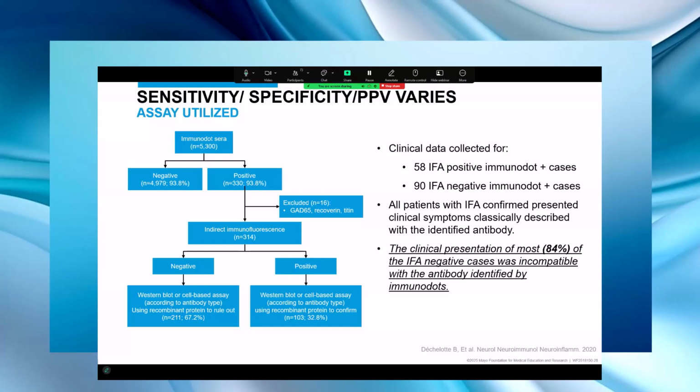So that's something which we have seen in our clinic as well. I've seen patients with amphiphysin antibody positivity on a line blot who don't have amphiphysin autoimmunity or paraneoplastic syndrome. So think about it: if you're seeing a test result which is positive, but the presentation doesn't seem to go along with the test result, could the type of assay being used be contributing to some false positive result?